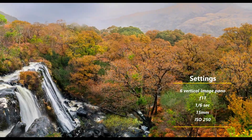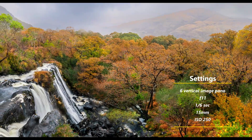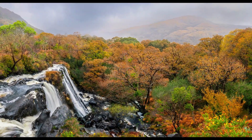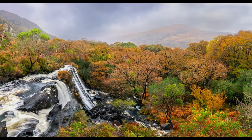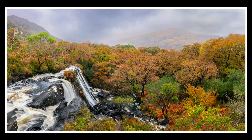And I'm always amazed at the power of a raw file. I mean, this is quite a damp day and there's 6 images stitched together there. It's quite overcast, but the colours are there within the trees and the raw file allows you to pull them out. And it just shows the importance, I think, of the editing process and really practicing your editing to bring out the colours and detail within the image itself.